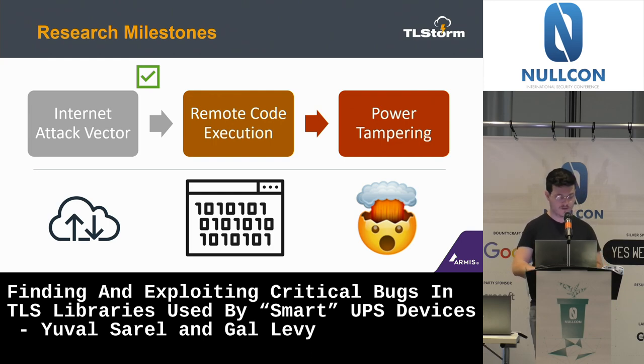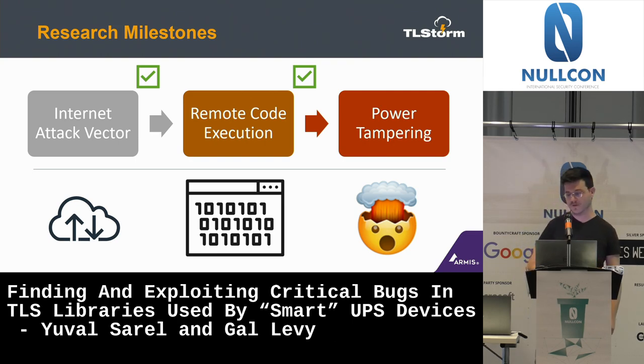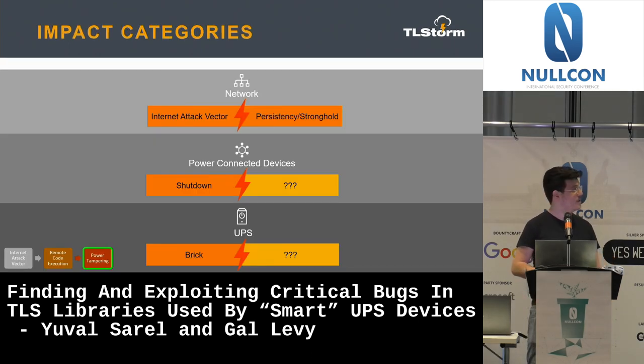We have the remote code execution, of course, and we wonder what an attacker can do by installing a malicious firmware. What would he want the firmware to do? So we have, of course, the common risk of using the UPS as a bridge to the internal network and using the installation of the firmware as a persistent stronghold inside the network. From there, an attacker can spread to other connected devices, and basically from there, the way to launch a ransomware attack is pretty short.